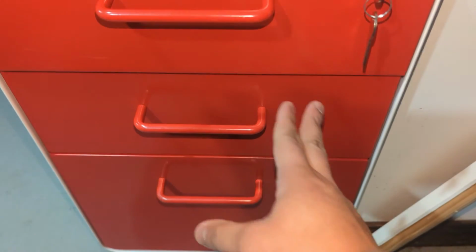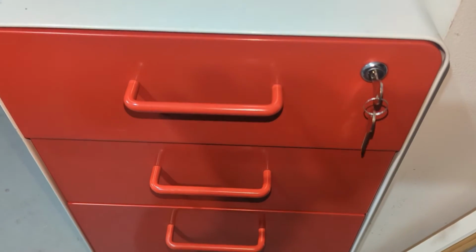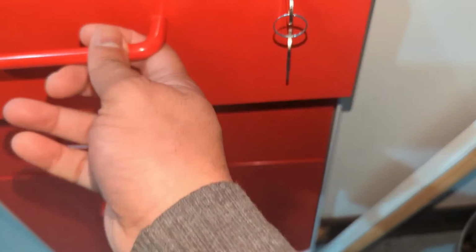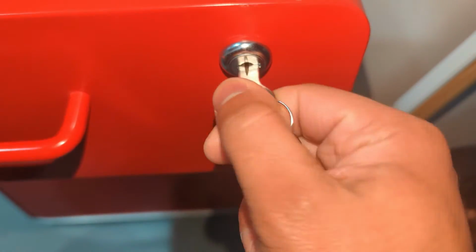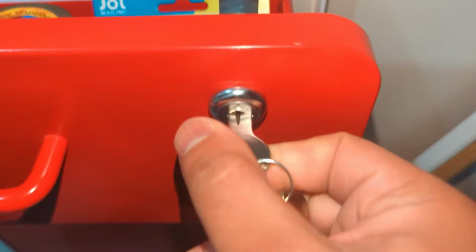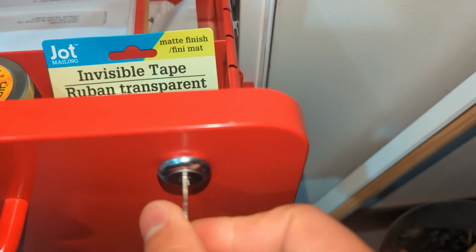Be careful what you buy on Facebook Marketplace. It may look the same, it may look amazing, but eventually it doesn't end up working out in your favor, or you have to put far more work into it than need be. The locking itself works. As you could see, I could lock and remove the key. The mechanism itself works. It's just that the latch, as you can see up here, is way too long.